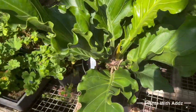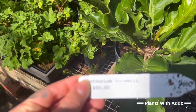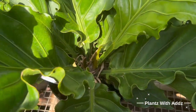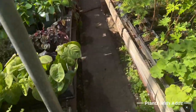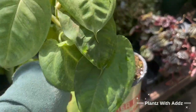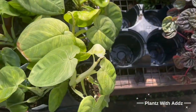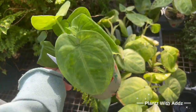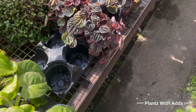Ew, what is this guy? Anthurium hookerii? I don't know. I've never pronounced these names. Never seen that one before. Ooh, look at these. I believe these are a Syngonium. Syngonium Frosted Heart. It's actually really pretty for $19. I might come back for that one.